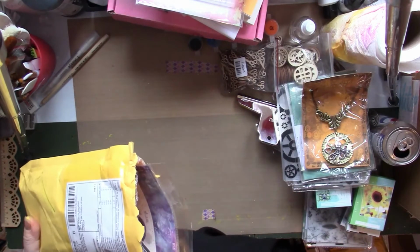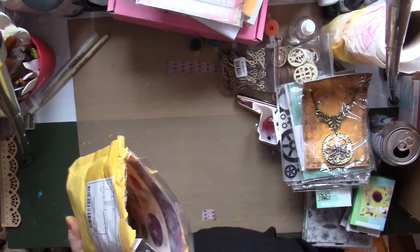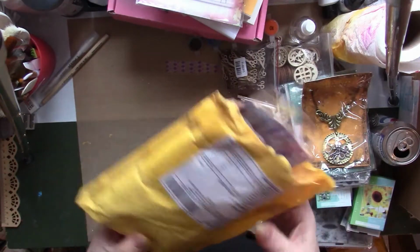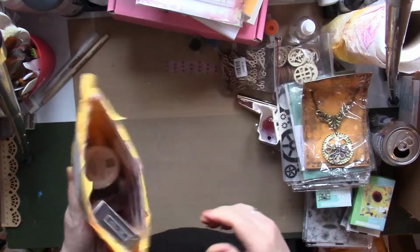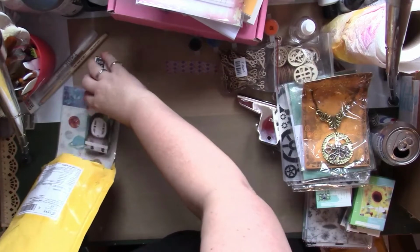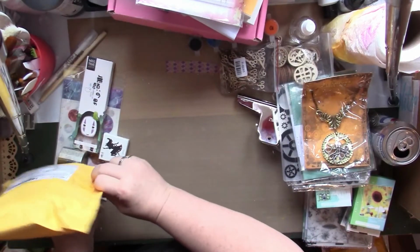Yeah, so the jewelry is so cheap that it's just perfect for getting big pieces to use on your covers. Now, this is from one seller, and it's a little assortment of items, so I'll just dump them out over here and we will take a look at it.